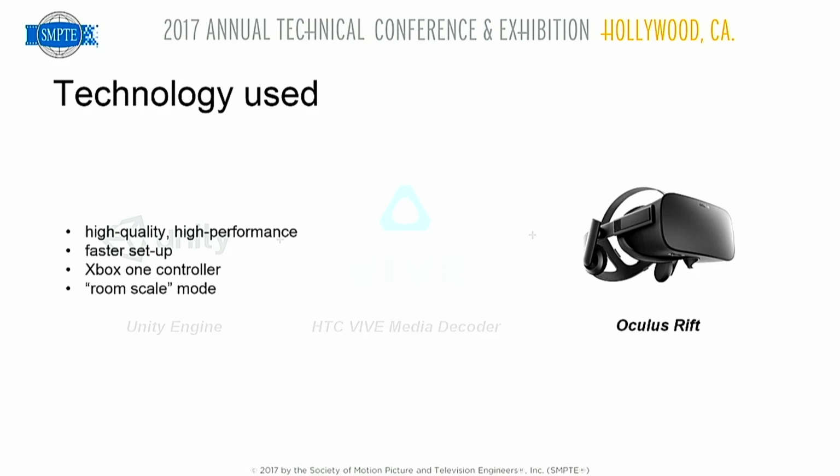As for the Oculus Rift, it is very high quality and high performance. It has very few cables, so it's very fast to set up, and it provides an Xbox One controller, so you could have interaction within the VR theater. It also has a room scale mode where the person could be wearing the HMD and move freely around the room. However, since our application was a seating experience, we didn't really use this function.